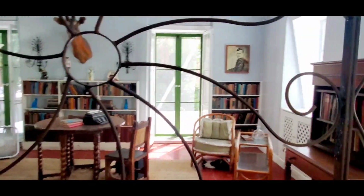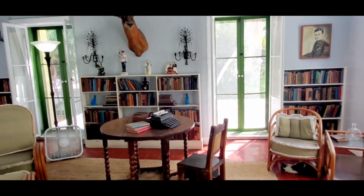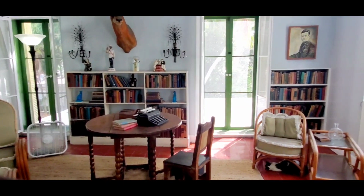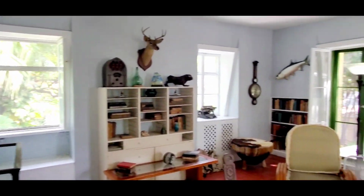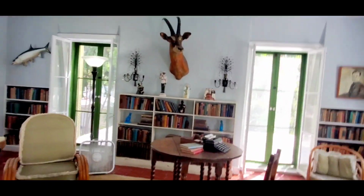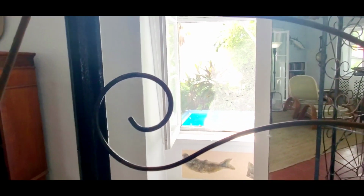So, I believe this was his studio, personal library. I have seen photographs of him sitting in that area. Try to give you a good overview. There's also a bathroom facility over to the right, looking out onto the pool.